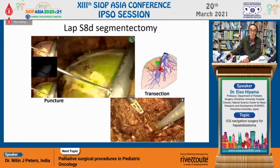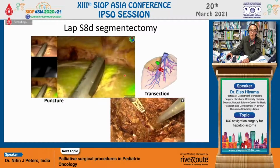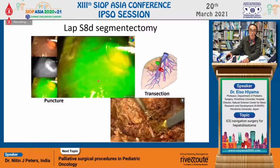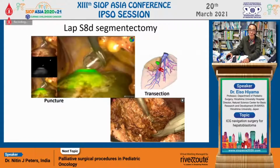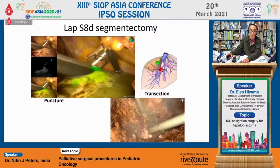Here. This is the metastatic region. You can see the segment 8D here. And the same 8D was nicely shining by ICG, and we resected this region under laparoscopy, like this.